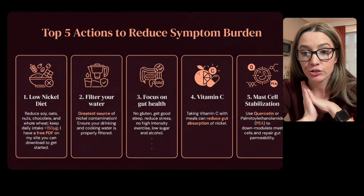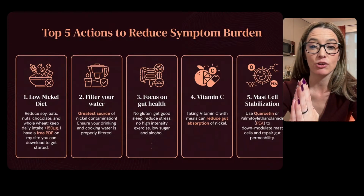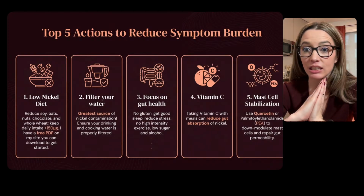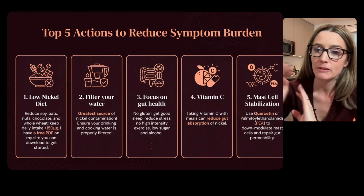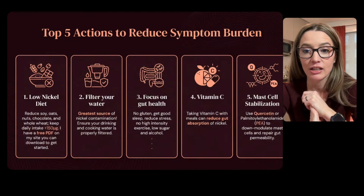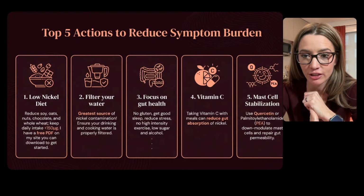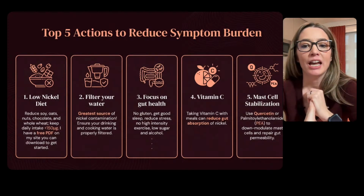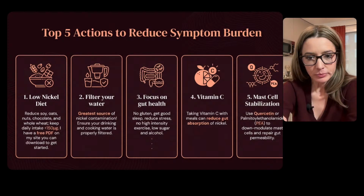If you are low in iron, your body will upregulate, will make more of these transporters because it's trying to get more iron. But if you're not eating iron, then all the nickel you're eating is going to be more likely to cross. So try and increase your iron intake, cook with a cast iron, eat amazing red meats that have very bioavailable nutrients. Do not be afraid of red meat. It can be very, very good for you. And it's very good for us that are nickel allergic.